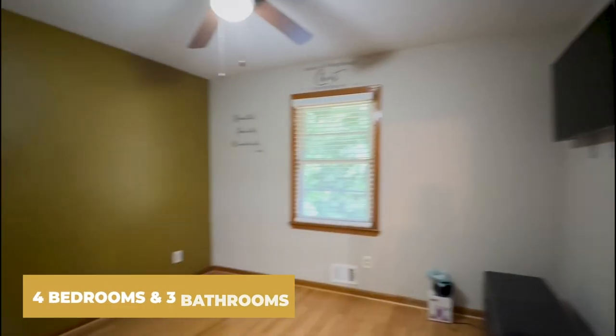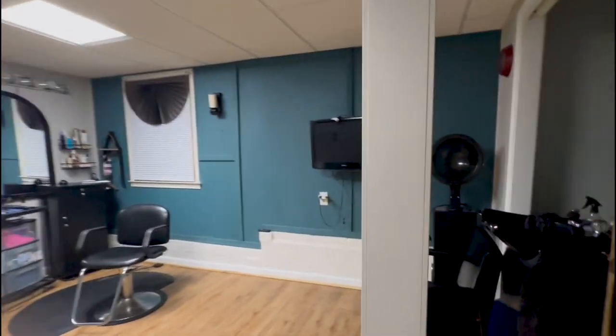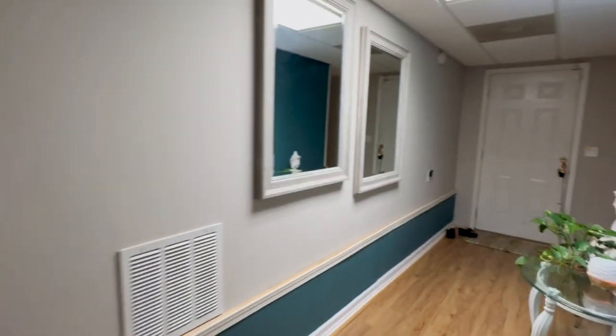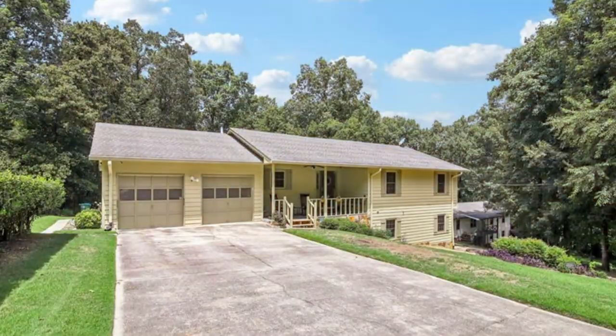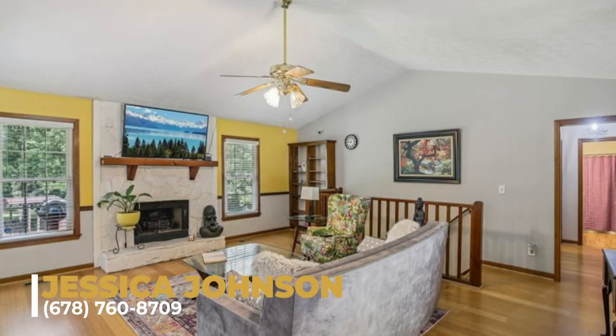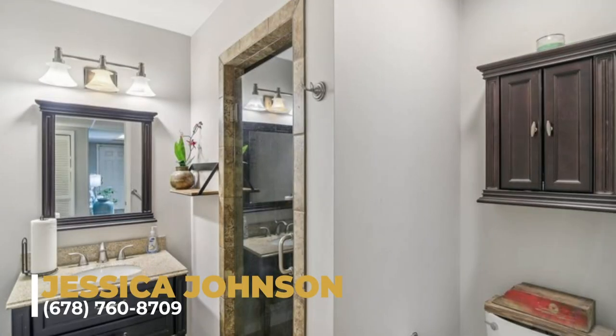The completely full finished basement is perfect with a media room, home office, or recreation space, complete with a brand new bathroom with custom tile and a stylish vanity. Step outside and relax and unwind on the oversized rear deck. This home is conveniently located just minutes from I-20, shopping, and all the features you're looking for.